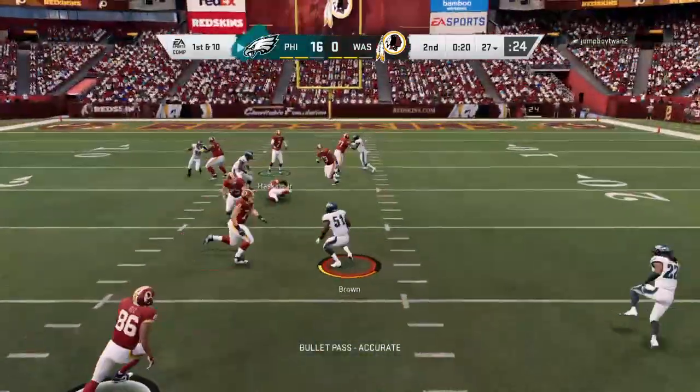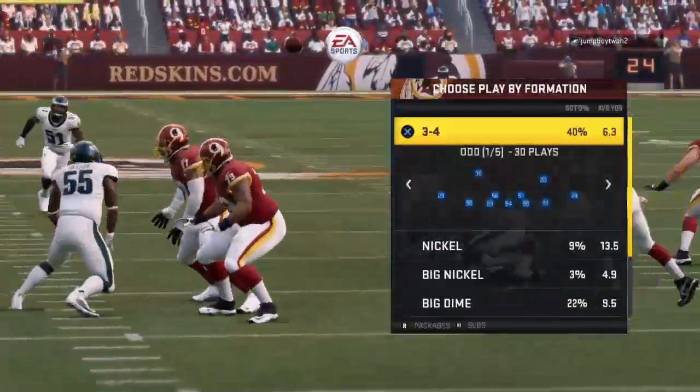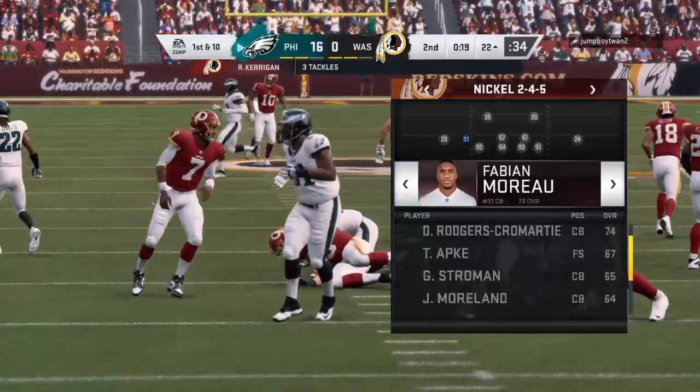Looking for his tight end read, and it's intercepted. Picked off by the linebacker, Zach Brown. And he's given his guys a shot for late points as they will take over in range for a field goal or maybe more, at the 22-yard line.